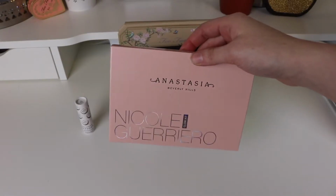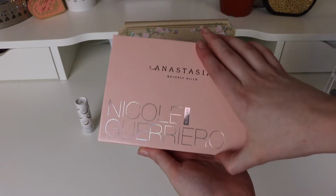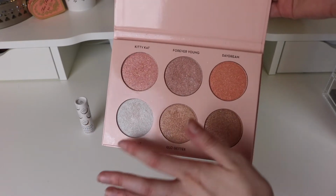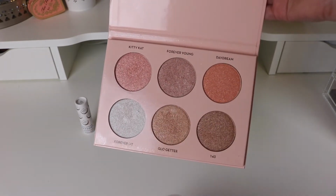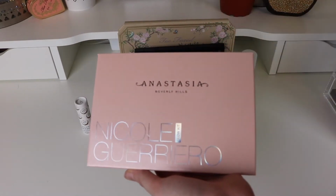Of course, I have my Anastasia Beverly Hills Nicole Guerrero Glow Kit in here. This thing is my baby. I love this and use it a ton. In particular, these three shades right here. So I make sure I keep this out because it has been a necessity lately.